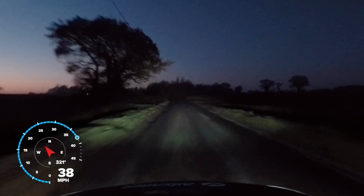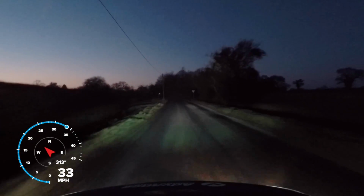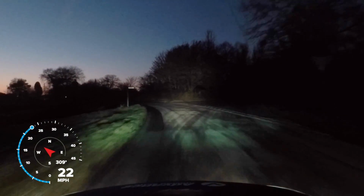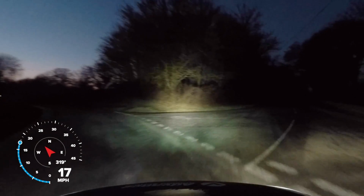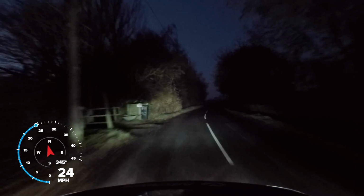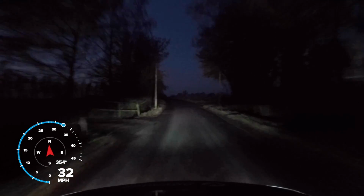Try to read the road ahead and anticipate potential hazards. There could be sharp bends, mud on the road, hidden dips, or even unusual road users such as cyclists or horses. Even if we know a road well, be careful as the conditions can be different every time.